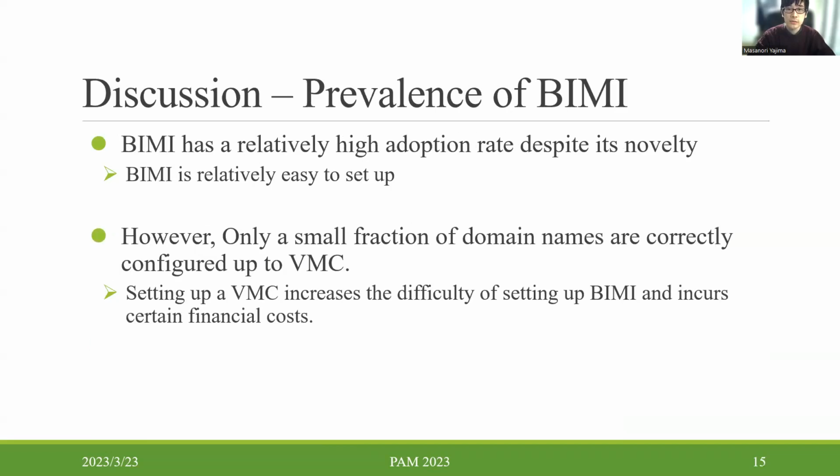In our discussion, we found that BIMI has been widely adopted despite being a relatively new standard. One reason for this may be that it is relatively easy to set up. However, we also discovered that only a small fraction of domain names have properly configured VMCs, which are necessary for displaying BIMI logos. We believe this is due to the high cost of obtaining a VMC.